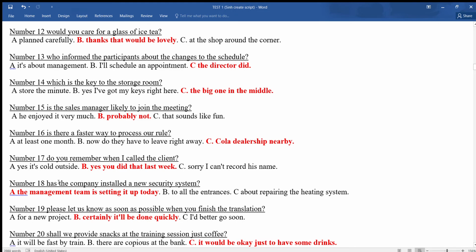Number 18. Has the company installed the new security system? A. The management team is setting it up today. B. To all the entrances. C. About repairing the heating system.